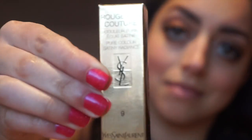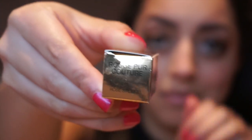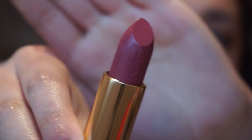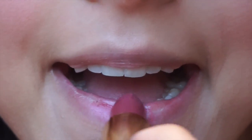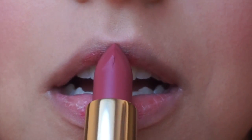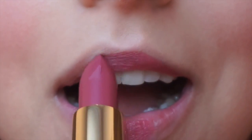But here is the next color, the Rouge Pure Couture lipstick in number 9, Rose Stiletto, which is a rich berry rose, which I absolutely love. It's great for every day. And I'm just going to apply that to my lips. Here's the completed look.